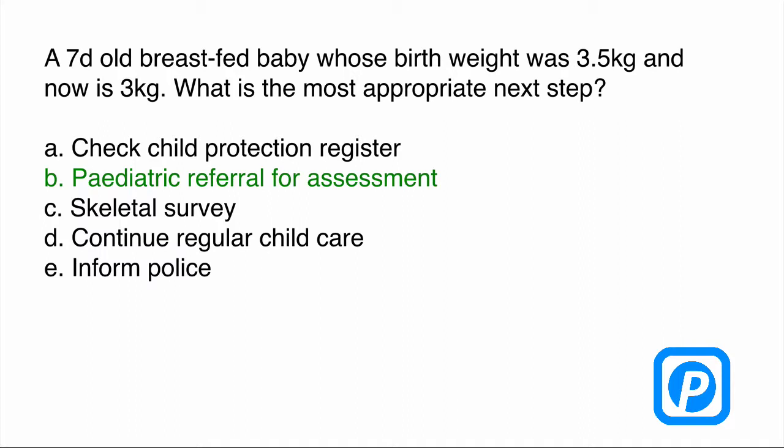Most newborn babies will lose 4 to 6% of their birth weight by day 5 and would regain by day 10. If the weight loss is more than 10% of the birth weight, which in this case would be more than 350 grams, a referral to pediatric services would be required.